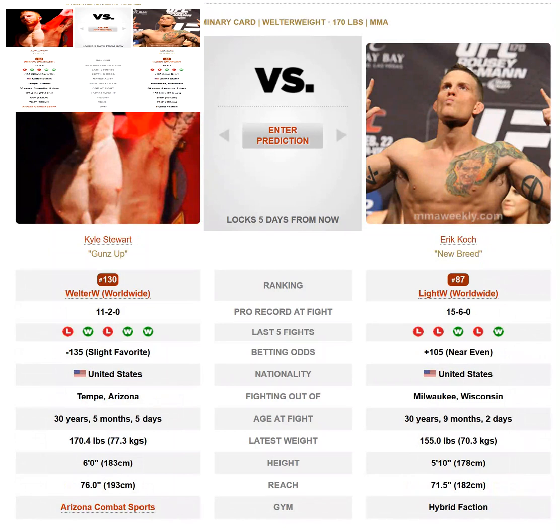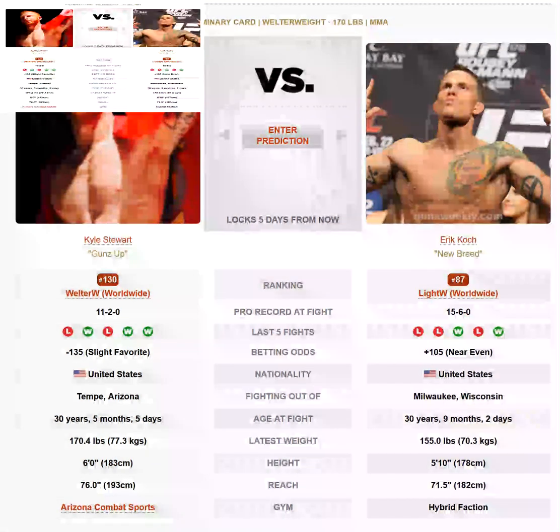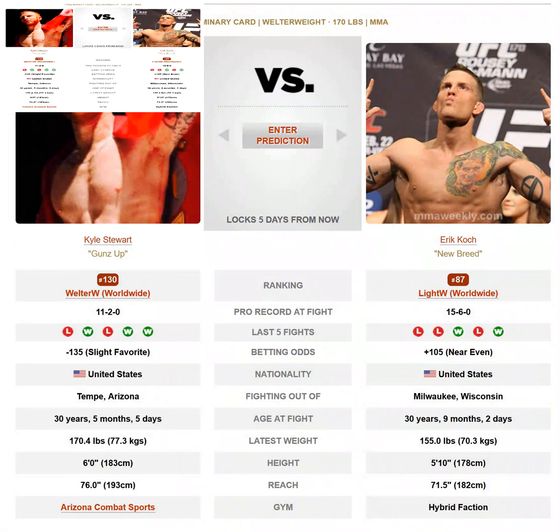And up next, we have a bit of a weird fight, in my opinion, with Kyle Stewart taking on Eric Koch. Koch only fights very rarely, but Kyle Stewart had an unsuccessful UFC debut, came in on short notice, and he was submitted in the first round against Chance Rencounter. And Chance Rencounter came back, he had that win in his last fight, so not a bad loss there. He's going to be looking to put his best foot forward here versus Eric Koch.